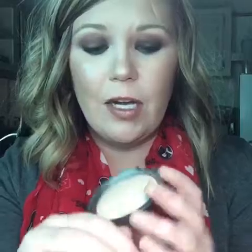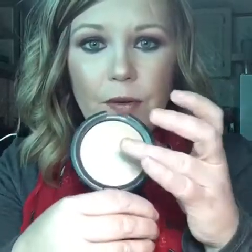Let's talk highlighters. Probably my most used highlighter for highlighting the brow bone and the inner corner of my eye is this Essence Pure Nude. I think it's $3 at Ulta. It is just beautiful. It does not have chunky glitters. It has a beautiful glow. Super pretty. But it is like a subtle highlight. So I really love that one.